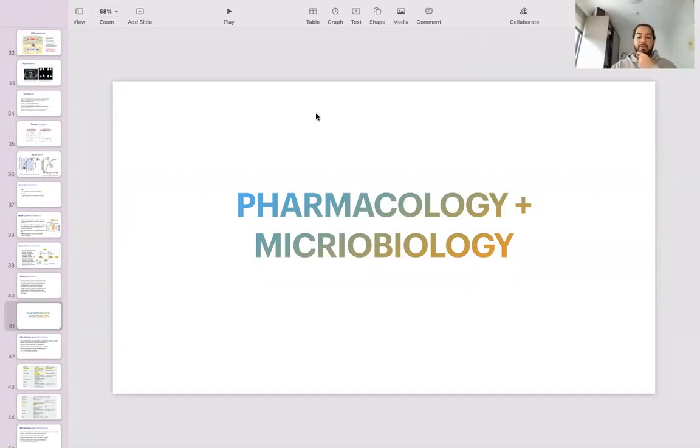So the peripheral chemical control is controlled by carbon dioxide levels, oxygen levels, and also by the concentration of H plus. So it's a triple whammy. It gets controlled by all three of them actually.